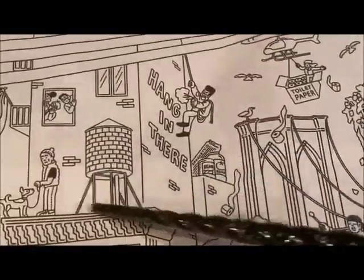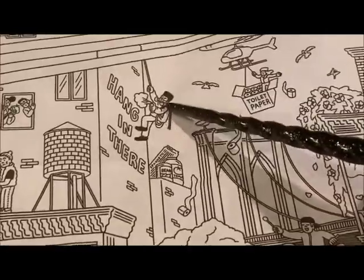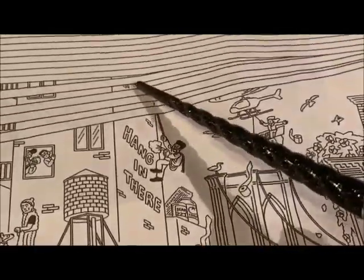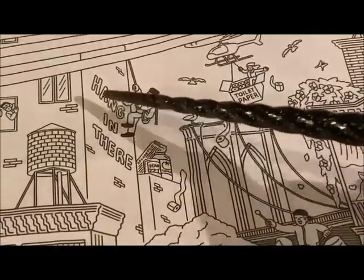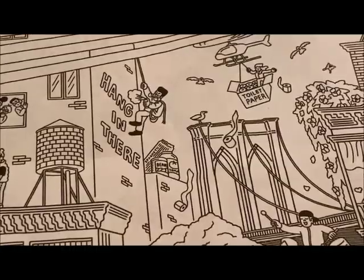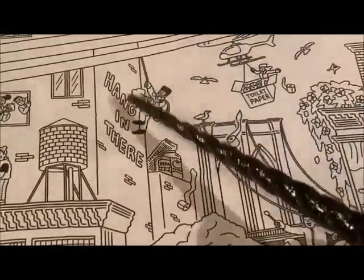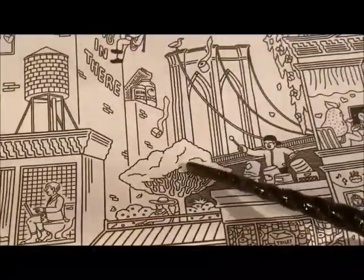And then this is a water tower, an old-fashioned water tower. And then here we have a guy who is hanging from a rope. He's on top of this building. He's come down through the rope, and he is spray painting "Hang in There." So even though graffiti is illegal, for the most part, at least he's graffitiing a nice message, a message of hope. And then we just go back to the roof.